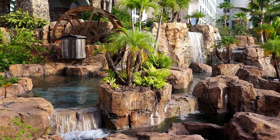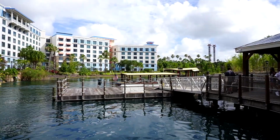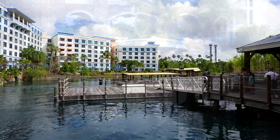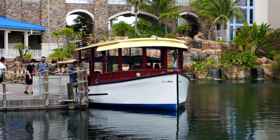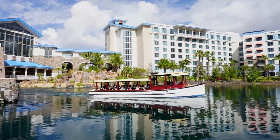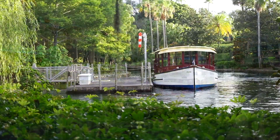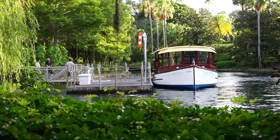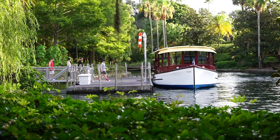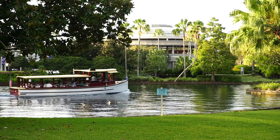Now, if you stay at a preferred hotel like Sapphire Falls or one of the Premier hotels, you will have the option of taking a bus or a water taxi. And again, each hotel will have its own boat service from the hotel dock to City Walk. You will not make multiple stops along the way. But the really nice part is that security will check your bags at the hotel dock, bypassing the big crowds at the parking garages.